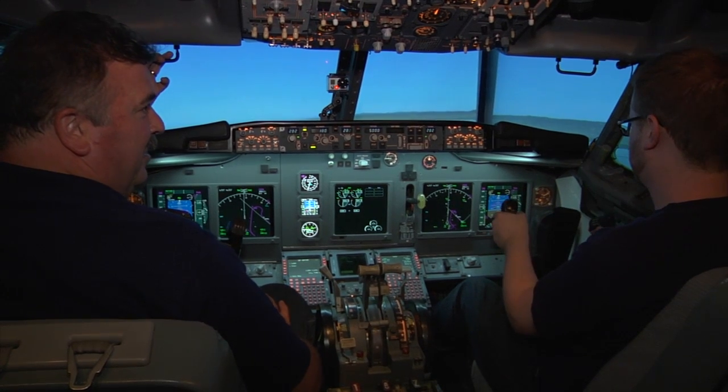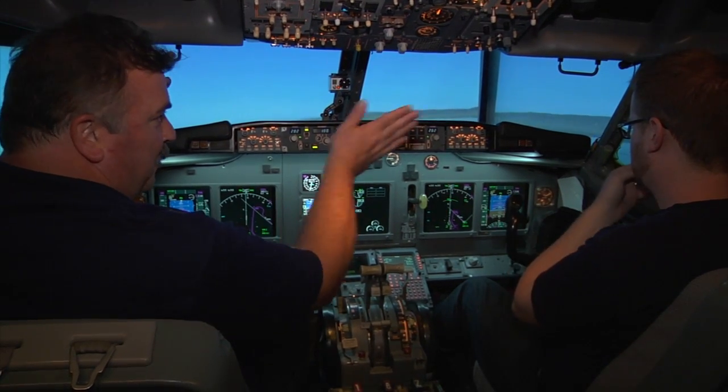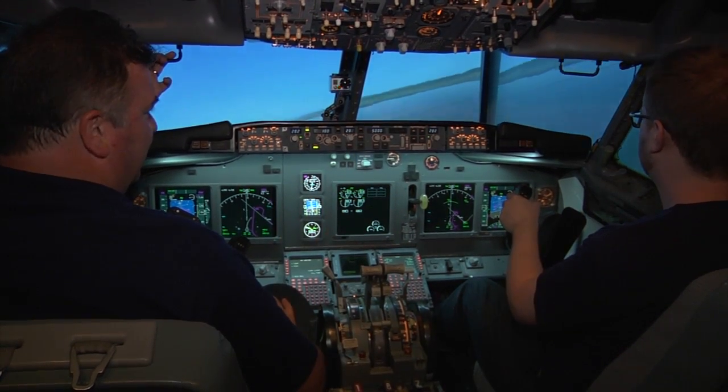Let's go buzz San Francisco. We can do that. Just do a wing over to the right. This is when everybody's cocktails in the back start, but I guess they haven't turned on their iPads yet. I'll speed us back up so we get there quicker.